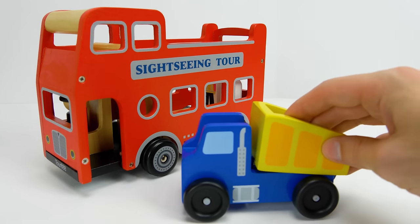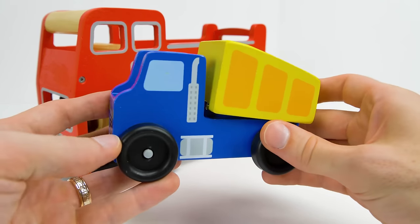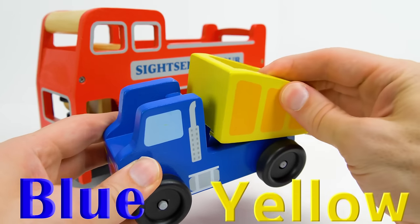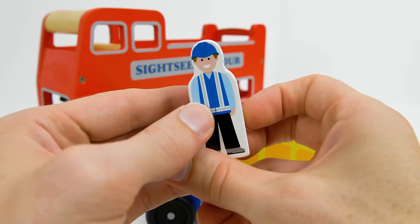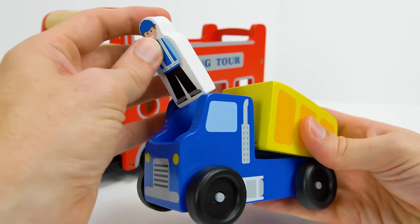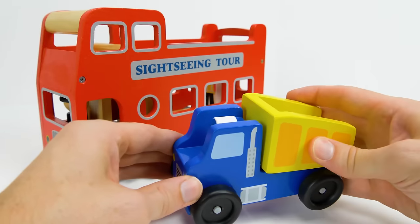Here comes a dump truck. Dump trucks haul dirt to and from construction sites. This one is blue and yellow. And it's driven by a truck driver.